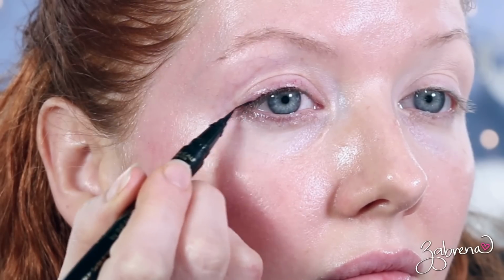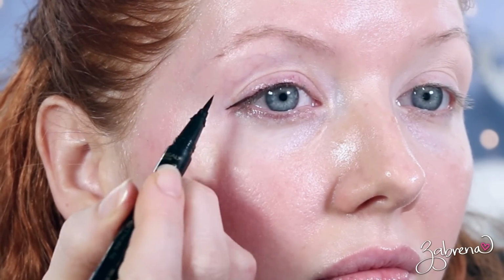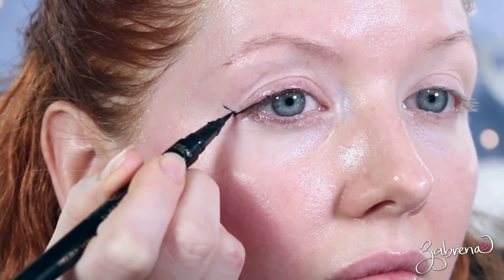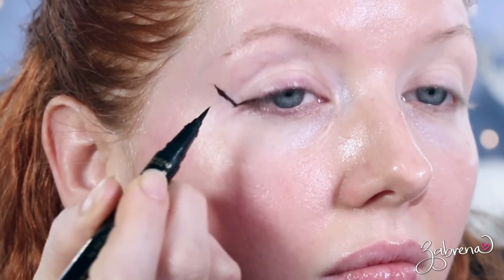Why is that? It could just be a matter of placement and your own unique eye shape. And different eye shape, different placement, different technique. So it may just be that you have to play around with different techniques. One that I did want to mention that made a lot of sense when I saw it demonstrated on someone was taking your pen and drawing past the outer corner of the eye just a little bit. So you're extending the line of your upper lash line out further and then drawing the wing in.